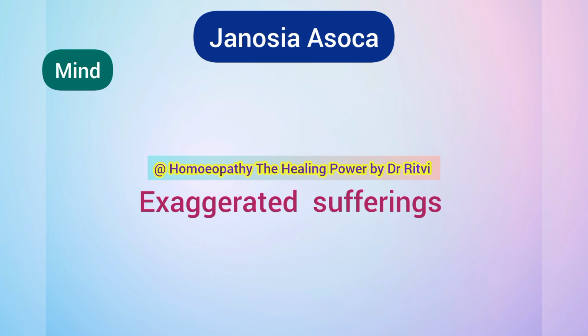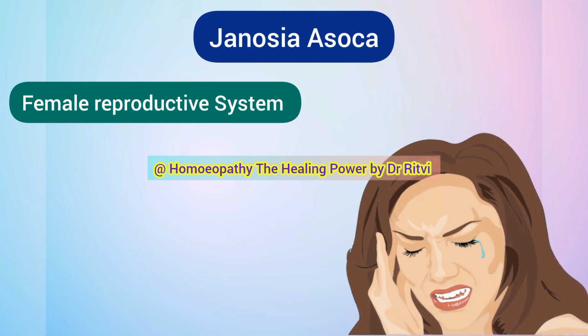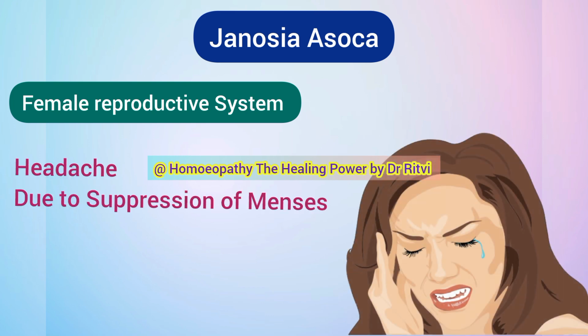Friends, now let's see the most important part for which the Janosia Ashoka remedy is famous. So now let's see the female complaints in Janosia Ashoka. Friends, in Janosia Ashoka, the female suffers from headache. The headache is caused due to suppression of menses.